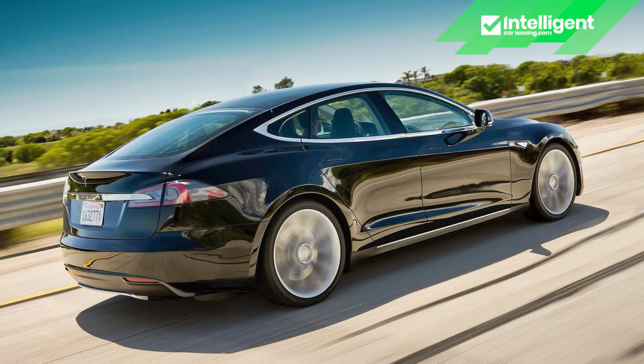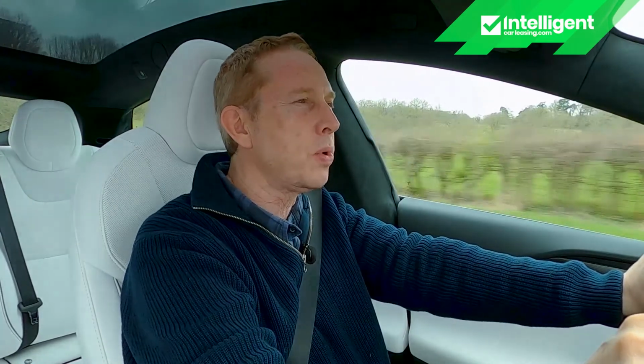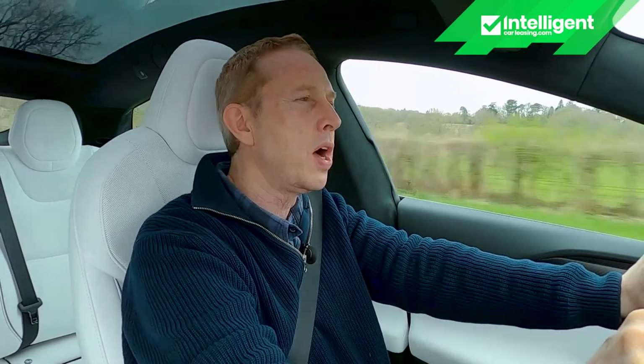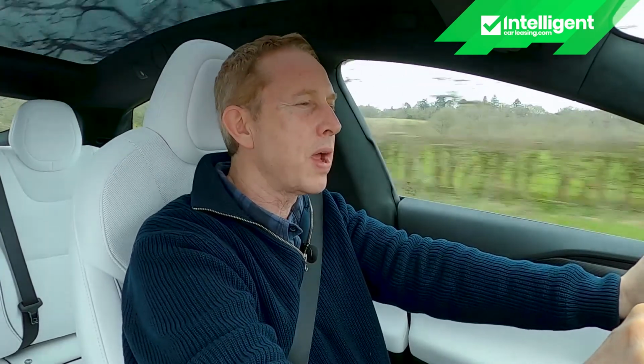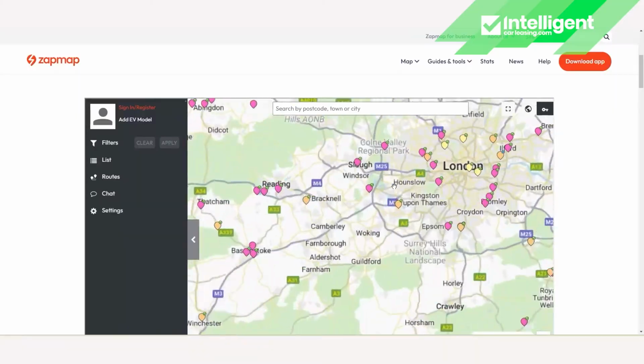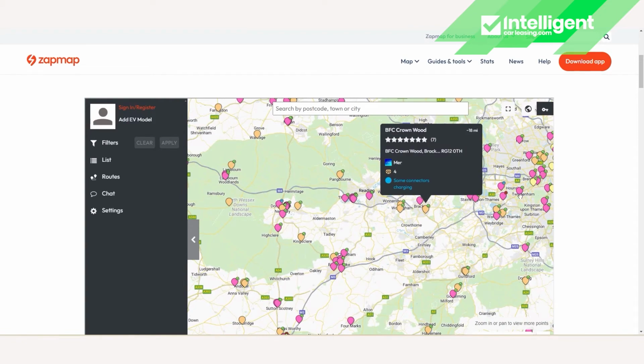Earlier Model S's, which lacked the necessary CCS adapter, couldn't do this. In terms of other charging stations, your best bet is to find one of the 150 kilowatt Ionity charging points, but there still aren't as many of these around the UK as there should be. Websites like ZapMap are good for helping you find your nearest public charger.